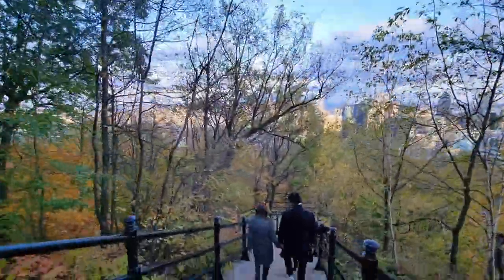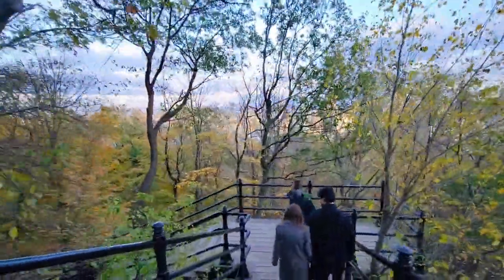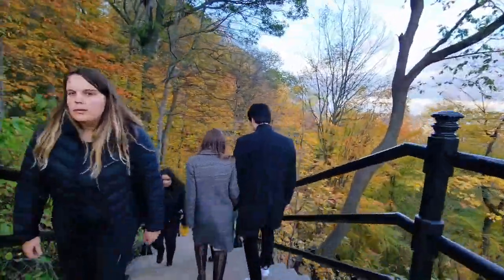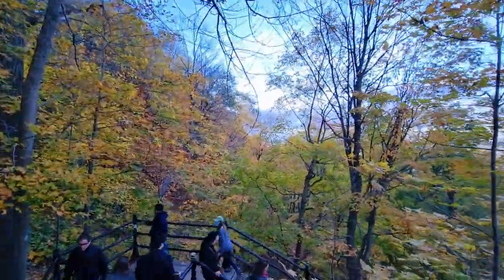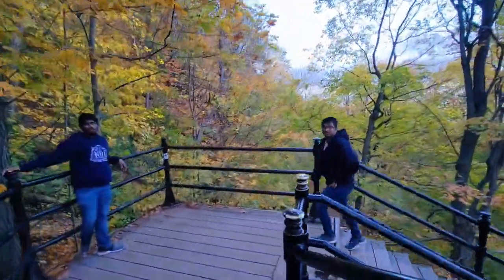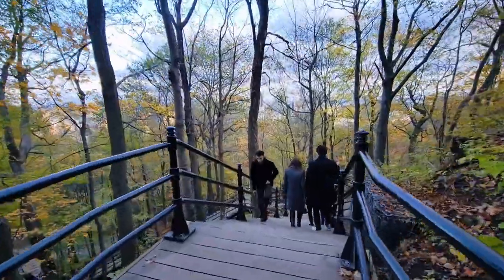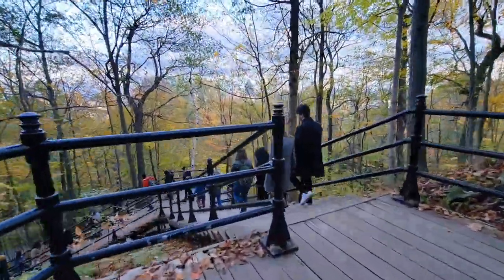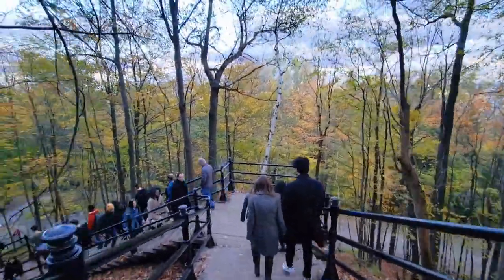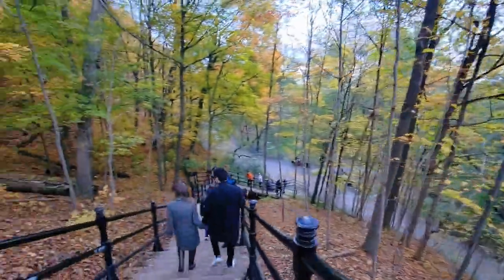Okay, if you want to reach the peak, this stairway is the shortest path to take. From the bottom, it starts at the corner of Peel and Pine Street. But since we started from a different point today, in this video we are actually going down the grand staircase. So walking down the staircase was easy, but I can't imagine how it would be for people who are actually climbing this staircase.